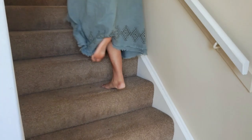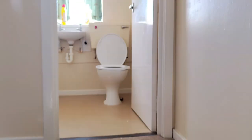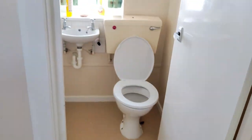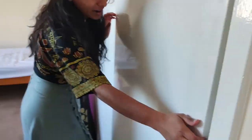Then we have stairs, 2 rooms and 2 bathrooms, a toilet and bathtub. And then we have room 1 and room 2.